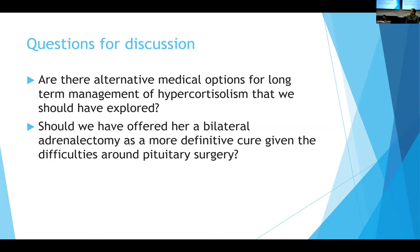I think Florencia came and gave a talk on this at Barts, and she said she hasn't seen it yet, but it's probably not been around long enough. It's a good thought though, because you worry that the brakes get taken off the corticotroph adenoma. Where was that? Florian, I'm just going to run to Florian. Florian's got a comment.